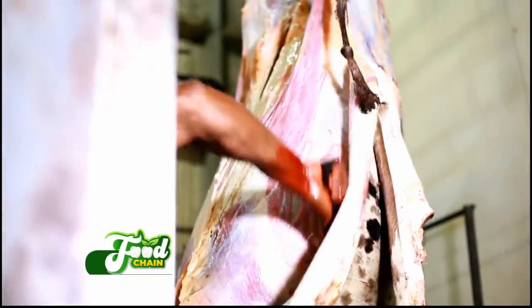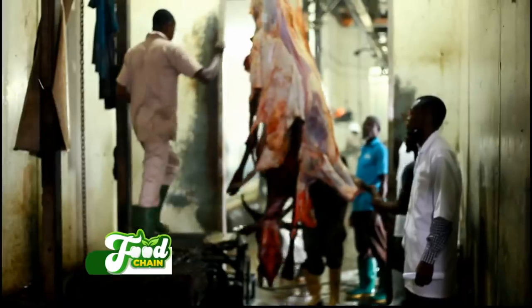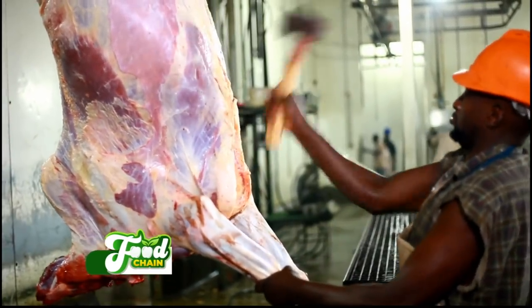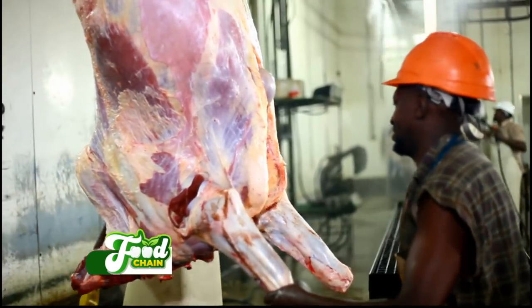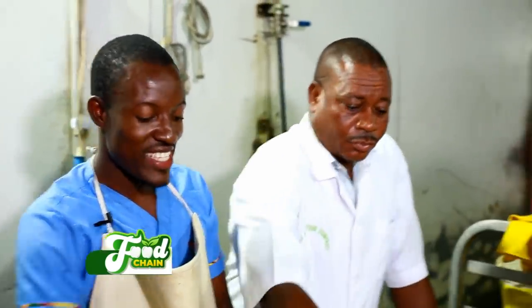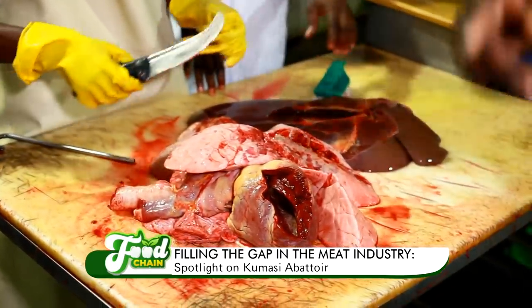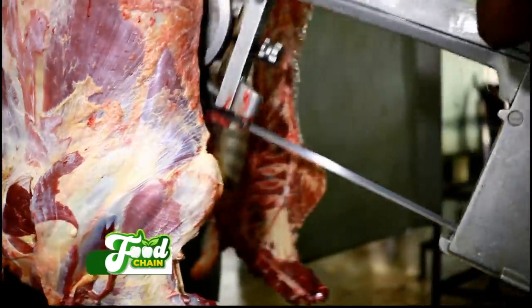They then continue peeling off the skin from the carcass. It then gets to the hide pulling station. At this point, the butchers split the chest area in order to access the vital organs. This is where the veterinary health officer inspects again and checks the organs before passing it as wholesome or not. After it is passed, it is then divided into four equal parts, which is referred to as the quartering stage.